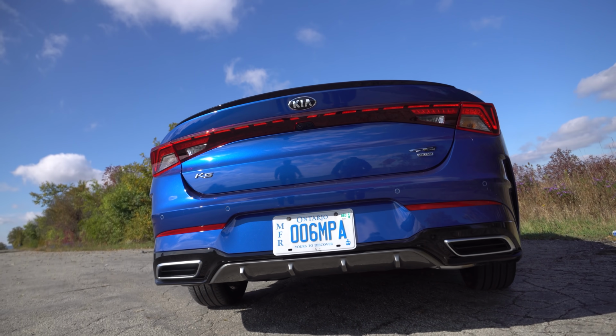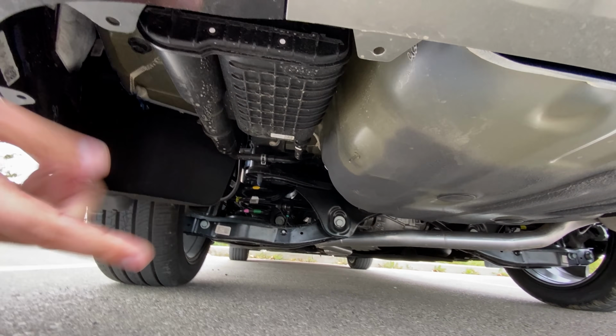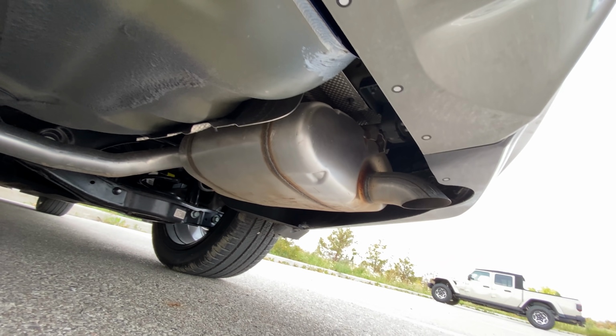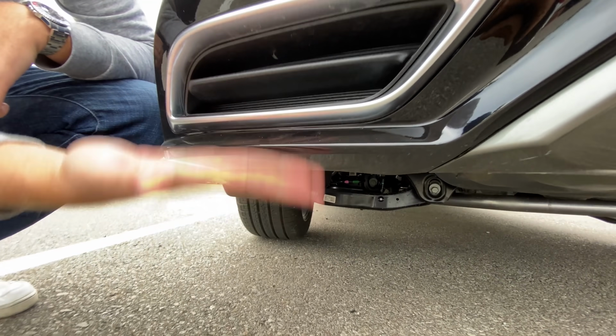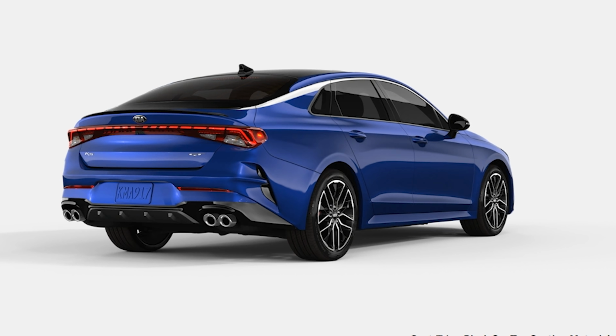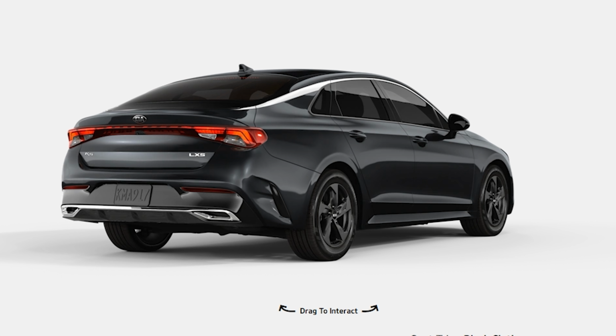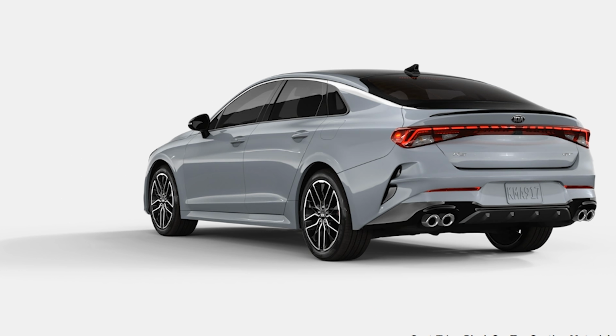And then we also have some fake exhaust down there, which I absolutely hate. They're the fakiest of the fake. Come on, what is this, Kia? But the actual GT is going to have double dual round, which is really cool. And yeah, this is the GT line, so it's an appearance package. So on this one on the bumper, we get color matched, where if it was not a GT line or a GT, we get black behind there.